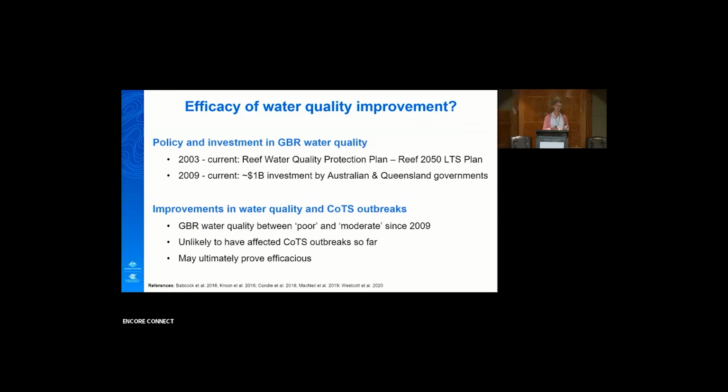So when we look every year, water quality improvement gets reported on in annual reef report cards, and pretty much inshore water quality gets a score of moderate to poor, or poor to moderate. It varies from year to year. The most recent one was poor again. So that doesn't mean nothing is happening in the catchments. There's certainly progress there, and we can see some improvements in some river pollutant loads, although in the scheme of things, they're probably still fairly small.